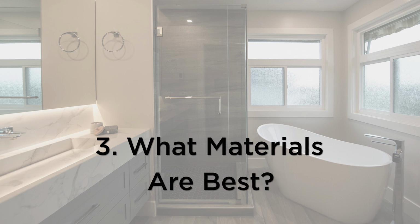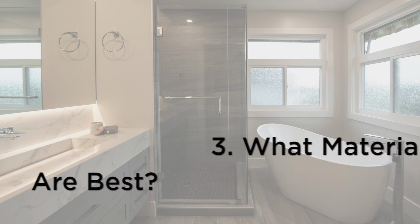What materials are best for a bathroom? Well, of course, there's moisture in the bathroom, so you want to have waterproof materials. And one thing that comes to mind is the shower. If you're going to tile the shower, I really like the Schluter system. So it's an orange membrane that goes behind the tiles and it's completely waterproof.